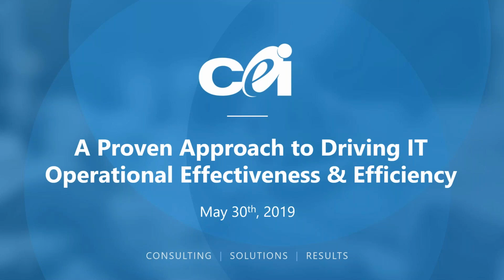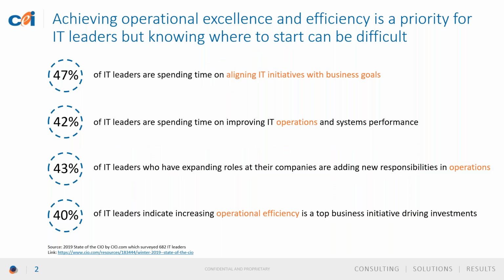So with that, we'll get started here in the next slide, which is going to show us a little bit about what we've heard. By working with many clients, we are trying to better understand what the needs are of various IT leaders and what they're dealing with, putting ourselves in their shoes, and I'll talk a little bit about that later on. But what we were able to find through a recent State of the CIO survey is that 47% of IT leaders are spending time aligning IT initiatives with business goals.